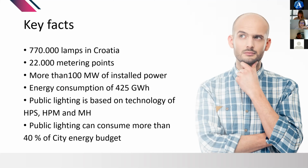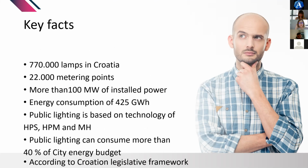Public lighting systems in Croatia is based on technology of high pressure sodium and high pressure mercury technology, and as well metal halogen. In recent times, we are transferring to LED technology. So this is a new manageable technology.